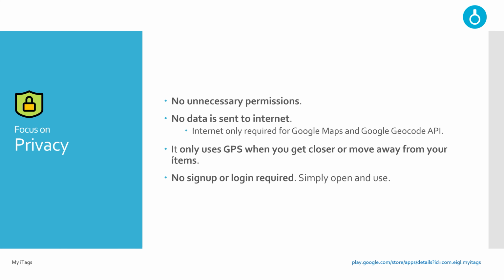The second fundamental pillar of its philosophy is privacy. According to the developer, the app has been designed to be lightweight and private from the beginning. Your data belongs to you and does not leave your phone. To achieve this, the app does not request any unnecessary permissions, only the essentials for it to function well on Android. It also does not send any data to the internet. Internet access is used exclusively for Google Maps and Google Geocode. The GPS is only used when you move away from or get closer to your objects to record where the event occurred. The rest of the time, the GPS is not in use. There is also no need to register or log in to any account. You simply open the app and use it.